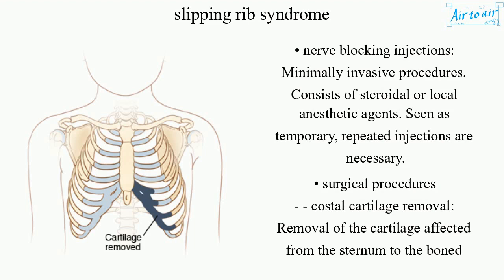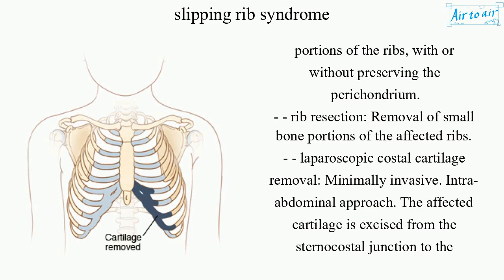Surgical procedures. Costal cartilage removal: removal of the affected cartilage from the sternum to the bony portions of the ribs, with or without preserving the perichondrium. Rib resection: removal of small bone portions of the affected ribs. Laparoscopic costal cartilage removal, minimally invasive: intra-abdominal approach, where the affected cartilage is excised from the sternocostal junction to the costochondral junction.